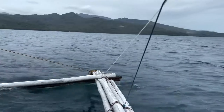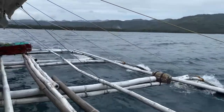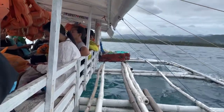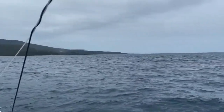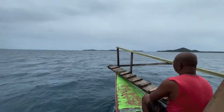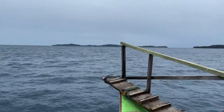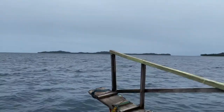A few moments later. Yeah, we're now inside the boat. We're now on our way to Pong Dako. This boat ride will take about 30 minutes for us to reach there. This is the big island, as you can see there. Still a little bit far. I think we're 75% more to go.